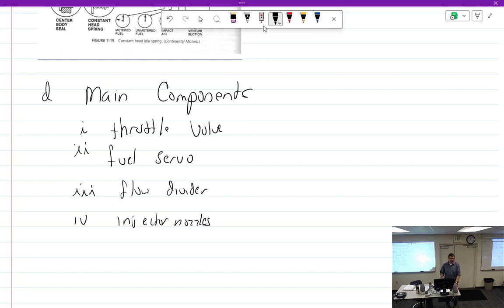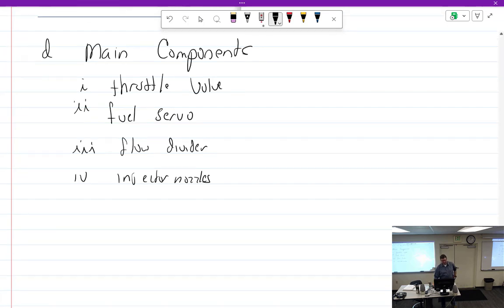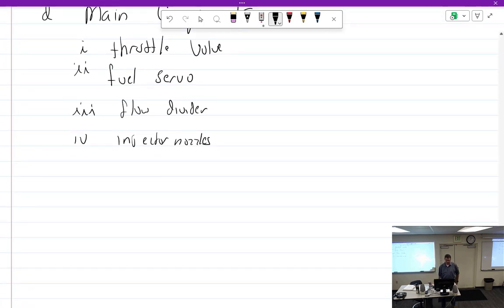How many flow dividers are there? One. How many injector nozzles are there? Four, six. Four to six, or possibly eight. And finally, the fuel pumps. How many fuel pumps do we have? Two. One is located on the engine, and what kind is that? It's a diaphragm pump. And then one more, which is located in the fuel tank, which is a centrifugal pump.